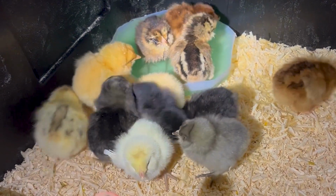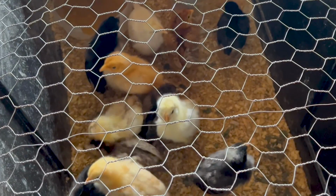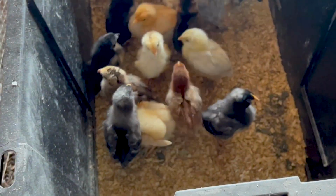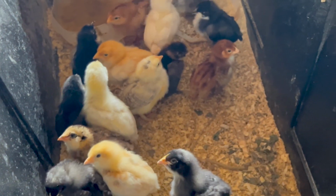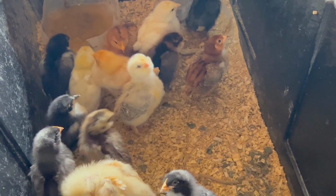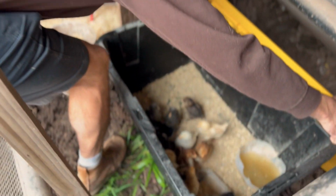The chicks stayed in a brooder box with a heating plate for the first 10 days. And once they had clearly outgrown the box, we moved them into a larger cage. We got Buff Orpingtons, Rhode Island Reds, Green Queens, Easter Eggers, Black Australorps, and Barred Rocks.